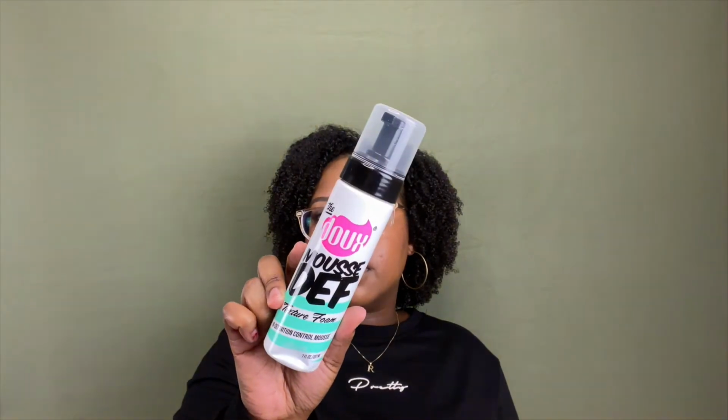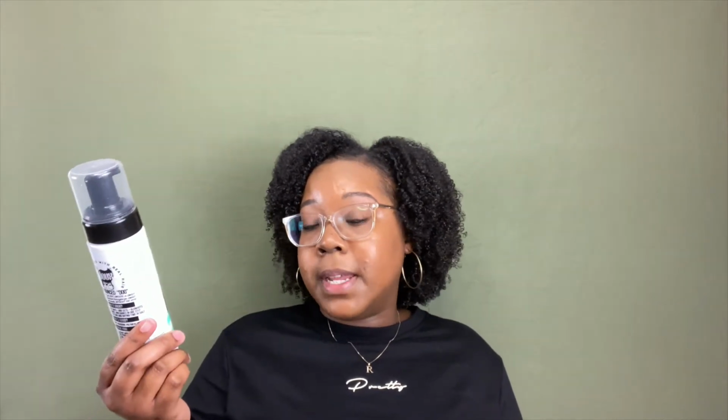Next up is the Dew Mousse Depth Texture Foam. And will I repurchase it? I have repurchased this. Will I repurchase it after I finish that bottle? I doubt it. Why? Because I found another mousse that is the new love of my life, honey, okay? And I'm not even a mousse kind of girl, but this, it's good. When I used this the first time, I really didn't use it all on my hair. I did my friend's hair, and so I really didn't get to experience it. So we'll see how I like the next bottle, but you should try it if you're looking for a moisturizing mousse.